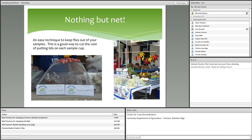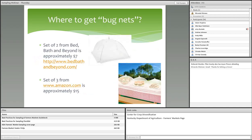I'm sure you've noticed these bug nets in some of our pictures. It's a good way to keep flies away from your samples, and this will also cut down on the cost of sampling for you and is a little bit easier for your customers to start digging into your product. Most any place that sells picnic supplies probably carries these bug nets. Some places that I found were Bed Bath & Beyond, Amazon.com, and also the Mighty Dollar even sells them for $1, Sharon tells us. So check out, do some pricing around and see what works for you.